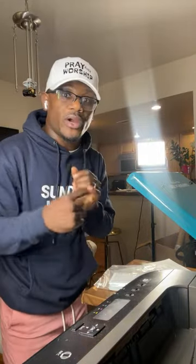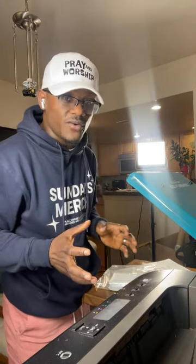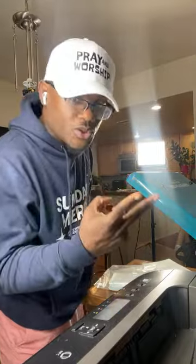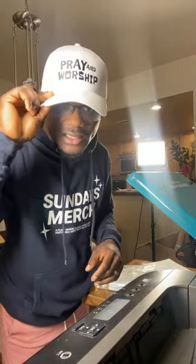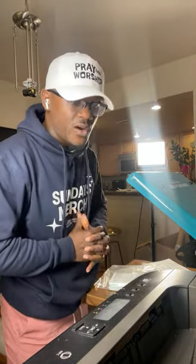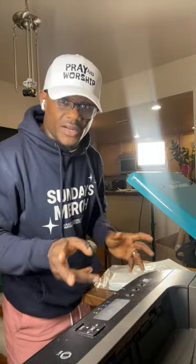So we sold the first 12 hats. It was to the point where I even sold the hat off of my head, all 12 of them. Then we went back for week two, which was last week. We did another 12 hats, and that was these, Pray and Worship. That was the second batch of 12 hats that we ran, and we got rid of all of them.